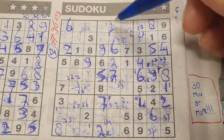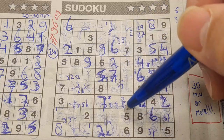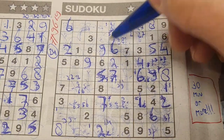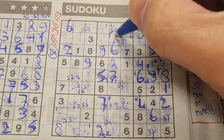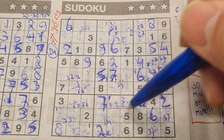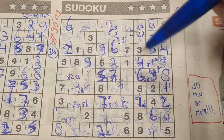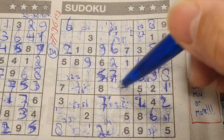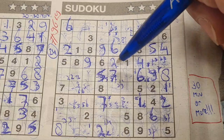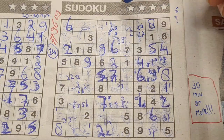We need a 5 in one of these two boxes. Here. 5 in this column, 5 in that column. So the column between only two places. Level 5. Could be here. Could be there. 8 and 9. 1, 3, 4. 9, 3, 4. 1, 2, 3. 1, 3, 4.